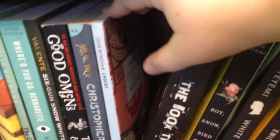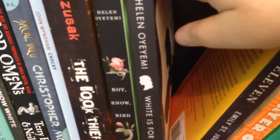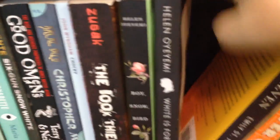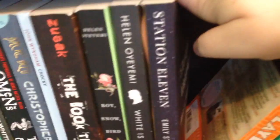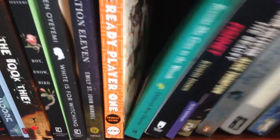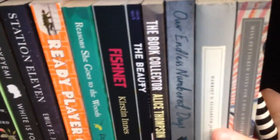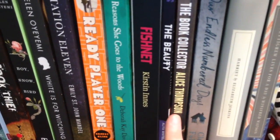Sacré Bleu, John Wyndham's Chocky, The Book Thief. These are all Helen Oyeyemi books. This is The Icarus Girl, White Is for Witching, and Boy, Snow, Bird. I will read anything she comes out with. Station Eleven, Ready Player One, The Reason She Goes to the Woods, and Fishnet, which is a Fraught Publishing book. I love Fraught Publishing. They're phenomenal. They really tend to take the cake for me in terms of publishers that I check out on a regular basis, as well as Salt, which is The Book Collector by Alice Thompson. I will be buying the rest of her books as well.